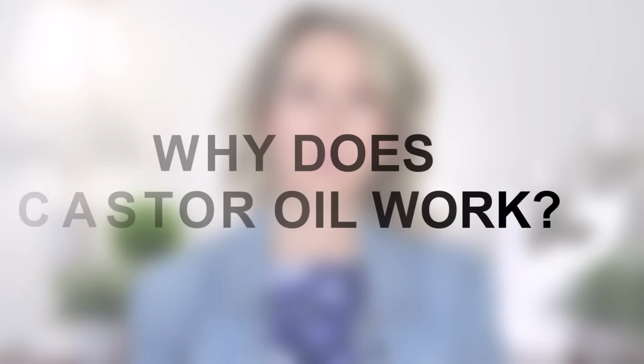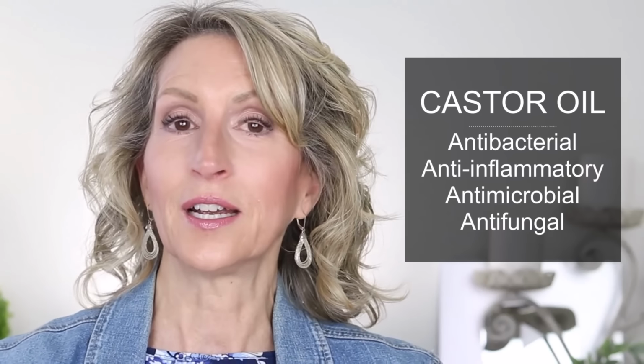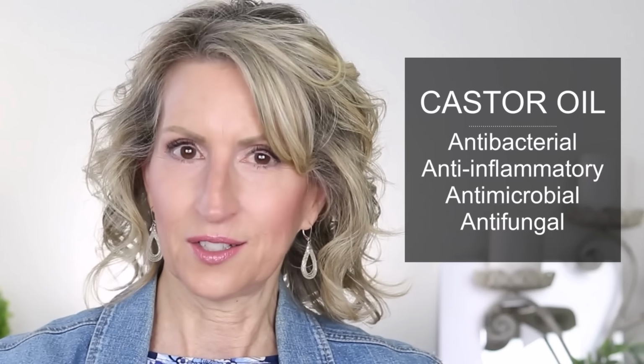Now, let's answer some questions that I had and then get into what it's done for me so far. Why does castor oil even work? Well, castor oil is antibacterial, anti-inflammatory, antimicrobial, and antifungal, which is why it works for many things with the skin and other areas of the body. It has 18 fatty acids. The main ingredient in castor oil is, and I found two different pronunciations of this word, ricinoleic acid, which is a monounsaturated fatty acid that can help lock moisture into your skin.